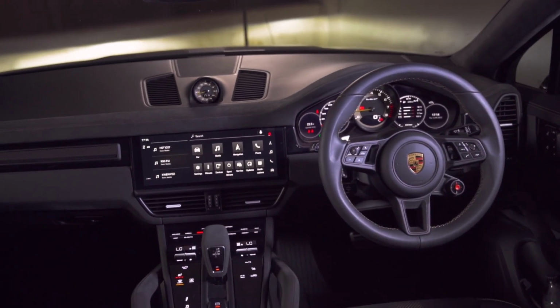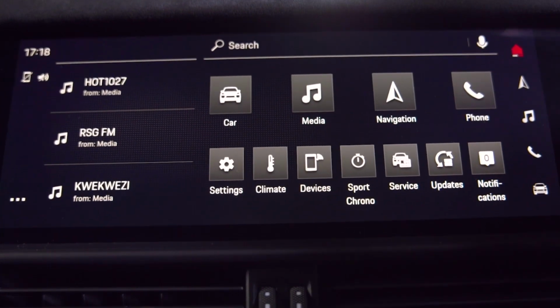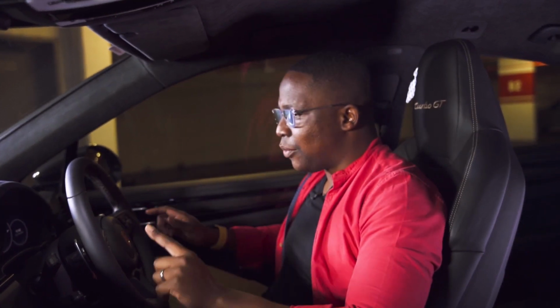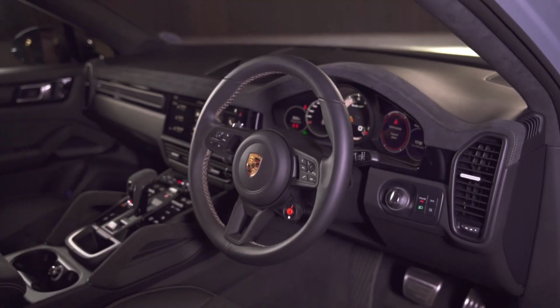On the inside, the Turbo GT is very similar to the Cayenne Coupe Turbo that this car is based on. The only difference being the fact that Alcantara is the theme of the day. As you can see, you've got Alcantara on the dashboard, on the roof, on the center console, on the gear lever, pretty much Alcantara everywhere, except for where I would have really wanted Alcantara, which is right here on the steering wheel.